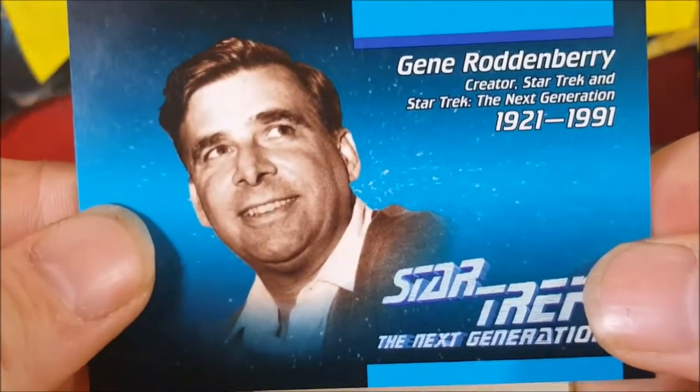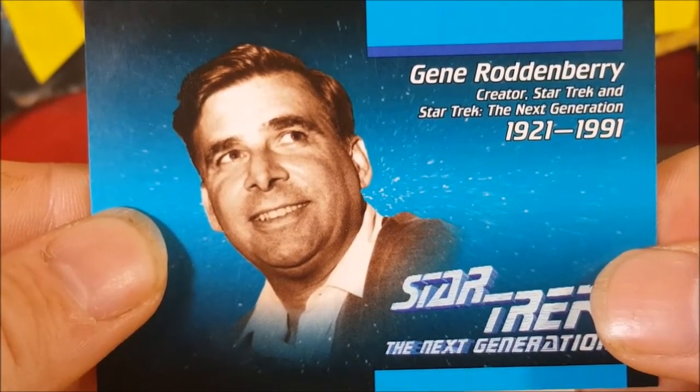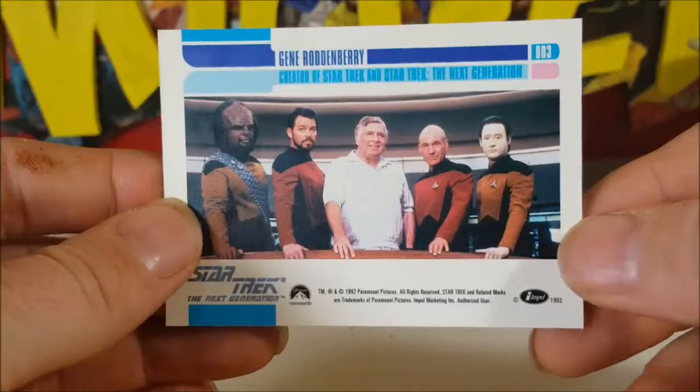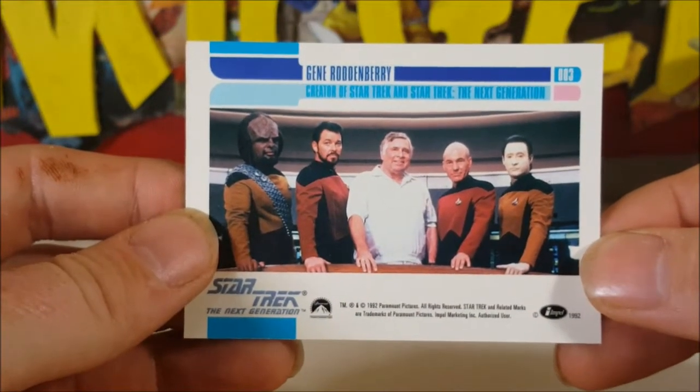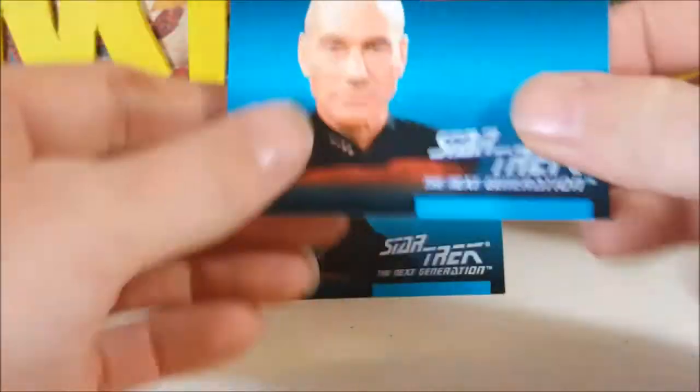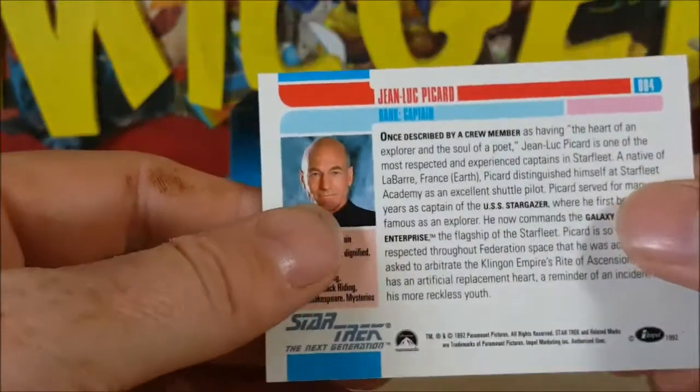Here we have Gene Roddenberry, creator of Star Trek and Star Trek The Next Generation, 1921 to 1991. There's a nice little portrait of him with four members of the crew. Captain Jean-Luc Picard, played by Patrick Stewart.